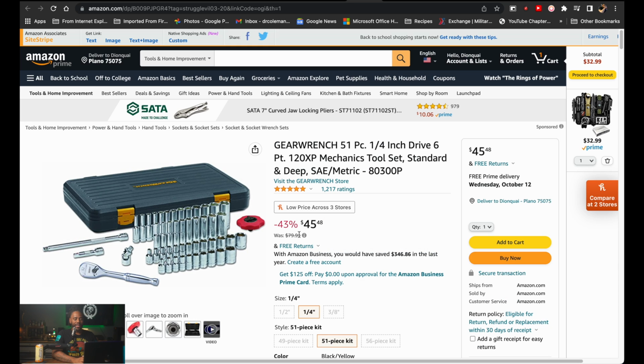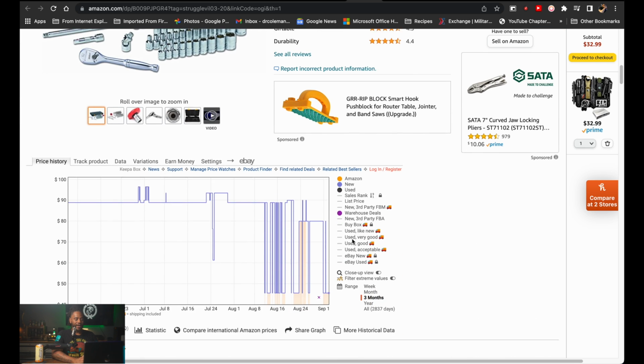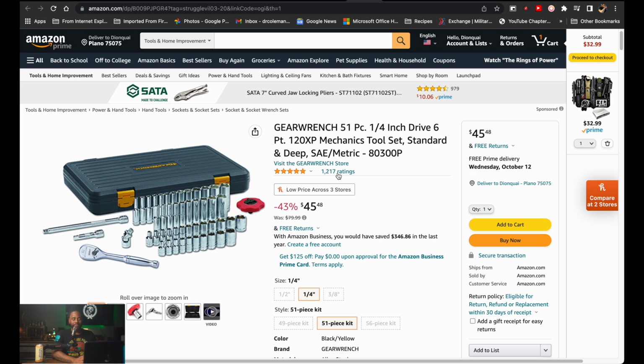Normally priced $79.99, coming down to $45.48. And this is a really good deal. It hasn't been this low of a price in a long time. If you look here, $45.48, it normally is hovering up around the $79.99 mark. Sometimes it drops down. It more consistently stays up at $88.90. Jump on this deal. I don't know how long it's going to be at this price, but if I didn't already have the socket set in my truck, this would be something I would be highly interested in.